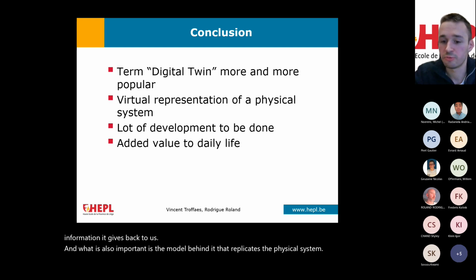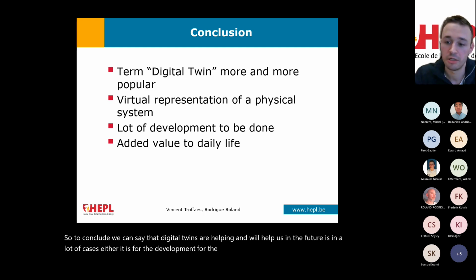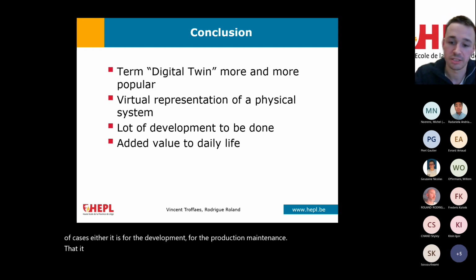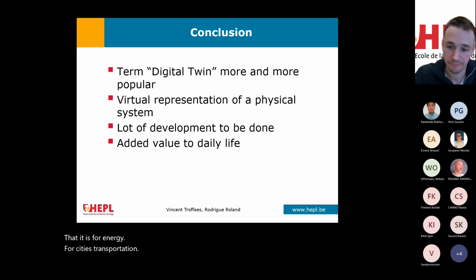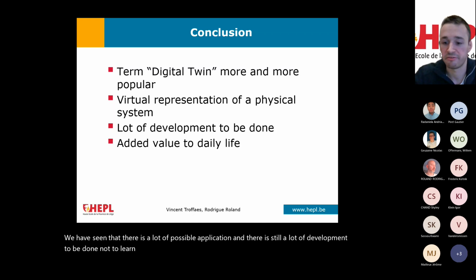So to conclude, we can say that digital twins are helping and will help us in the future in a lot of cases. Either it is for the development, for the production, maintenance, that it is for energy, for cities, transportation, industry. We have seen that there is a lot of possible application. And there is still a lot of development to be done, a lot to learn about it. But definitely those digital twins will bring an added value to our daily life.